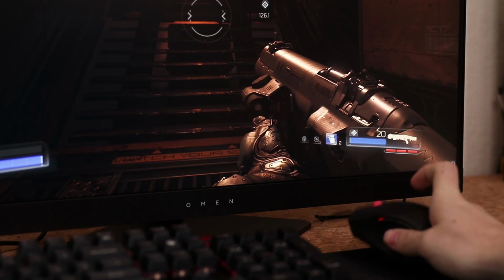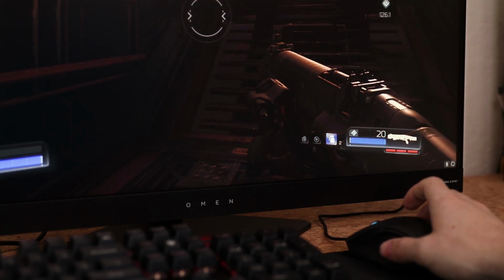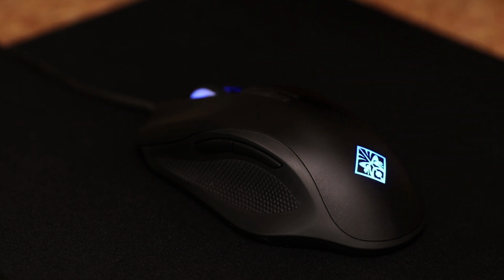So what I love about the Omen gaming mouse is that you can adjust the sensitivity from 800 dots per inch all the way up to 12,000 as you're still in the game. You don't have to go mess with any software settings at all. It's simply all on the mouse. You just press the button. Every color on the mouse corresponds with a different level of sensitivity.